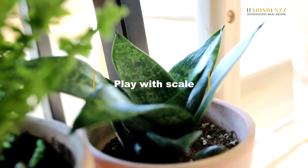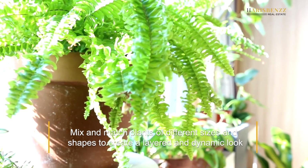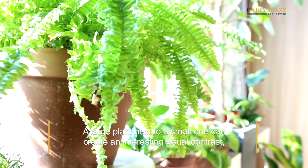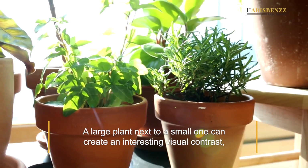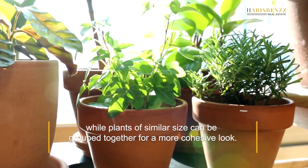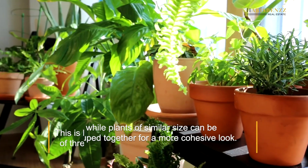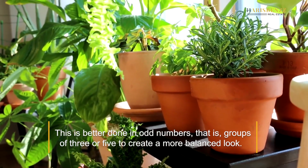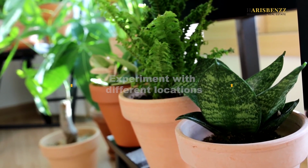Play with scale. Mix and match plants of different sizes and shapes to create a layered and dynamic look. A large plant next to a small one can create an interesting visual contrast, while plants of similar size can be grouped together for a more cohesive look. This is better done in odd numbers, that is, groups of 3 or 5, to create a more balanced look.